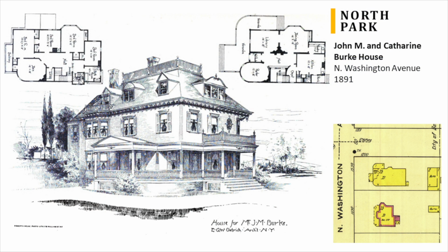Another North Park home, unfortunately, was torn down and is no longer standing. It was built for John and Catherine Burke. And this is a colonial revival style house. Again, you can see those elements I mentioned before, with the balustrade at the top and the dormer windows. But it really had quite a strong presence on the corner. And if you look at the Sanborn map, you can see where it used to stand on Washington.